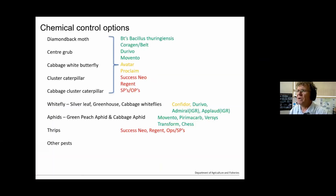And there are a lot of chemical options. Troy mentioned, I showed you a list of products as well. Most products which control diamondback moth will also control a range of your other caterpillar pests. I've color-coded these to show how toxic they are to beneficial insects. BT being probably the least toxic, going all the way down to your SPs and OPs, which are very detrimental to your beneficial insects.